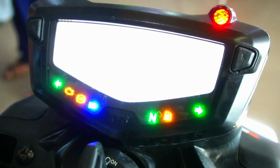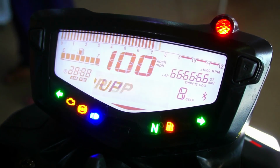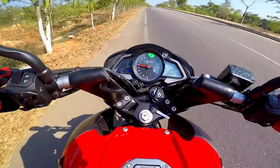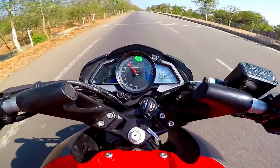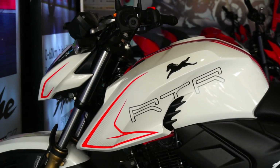It also provides for a lighter clutch pull. The Pulsar doesn't get a slipper clutch, and though the Pulsar also offers a lighter clutch since the BS4 update, the clutch feel is better on the RTR 200 because of the slipper clutch.